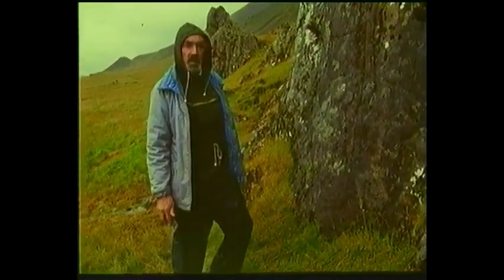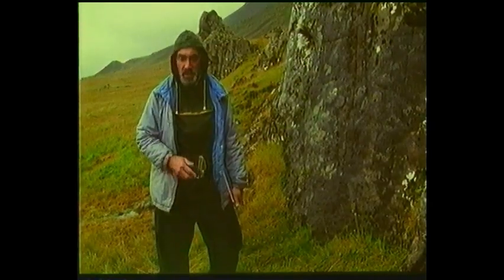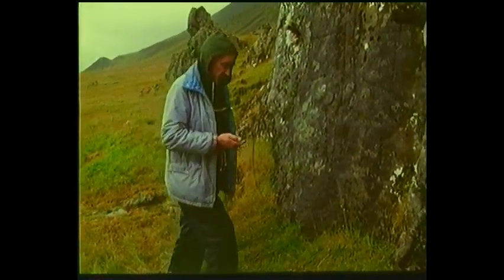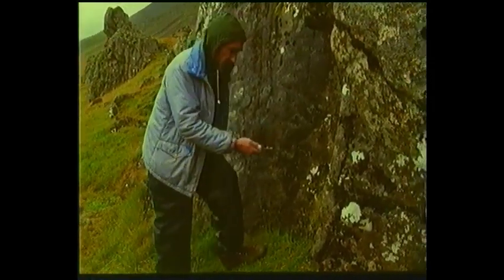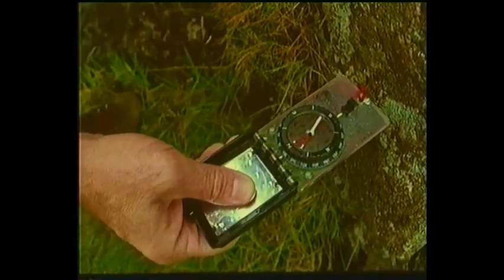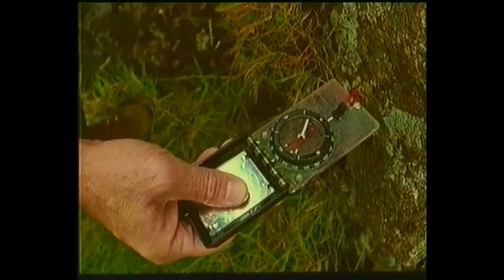Now, the reason why I've come to Iceland is because the rocks here have some rather unusual magnetic properties. Let's see if I can show you the effect. If I bring the compass needle up, let's see if we can see a deflection. There we can see a deflection. So these rocks are actually magnetic. They deflect a compass needle.